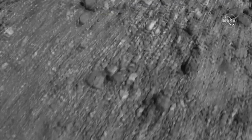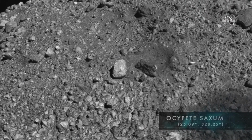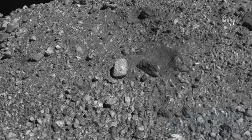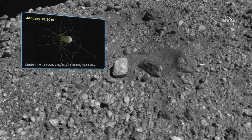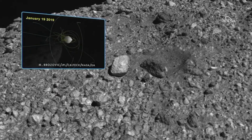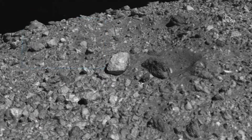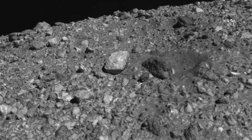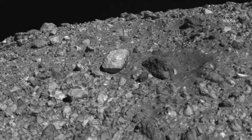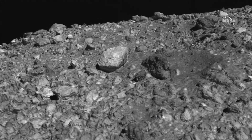At the northern end of a small crater lies Ocypete-Saxum, a comparatively bright boulder measuring about 33 feet in diameter. Ocypete-Saxum is located near one of 3 sites where Bennu ejected small particles into space in early 2019, displaying its dynamic and evolving nature. In Greek mythology, Ocypete is one of the 3 harpies, the half-maiden, half-bird personifications of storm winds, who would carry evildoers away from the earth.